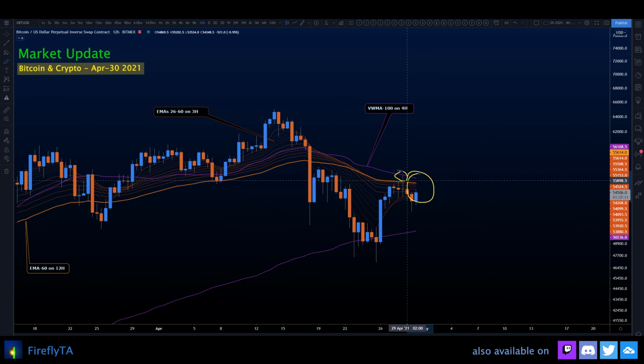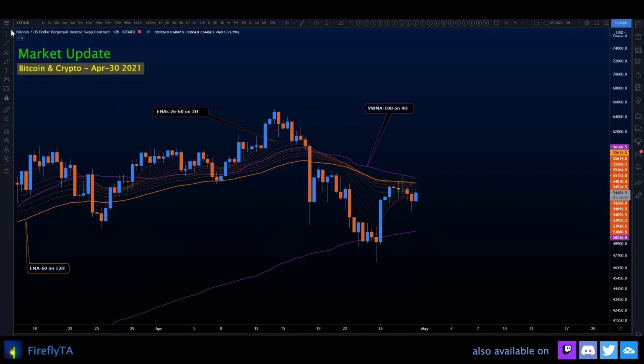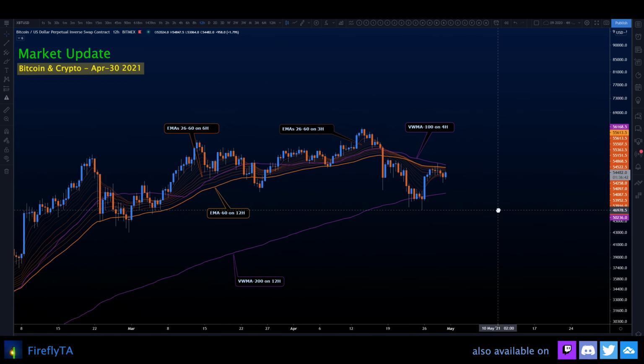And now we are battling again with this EMA ribbon, but it is actually converging. You can see the EMAs are gathering here, so that they get easier to break. So if bulls can keep up the strength in this region, a pump above is actually very likely. So this is something I'm looking at for additional confirmation that we might turn more bullish in this region.